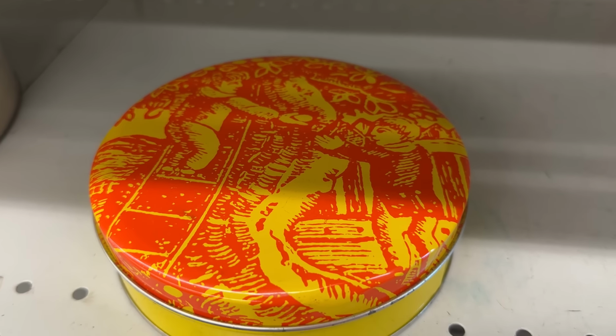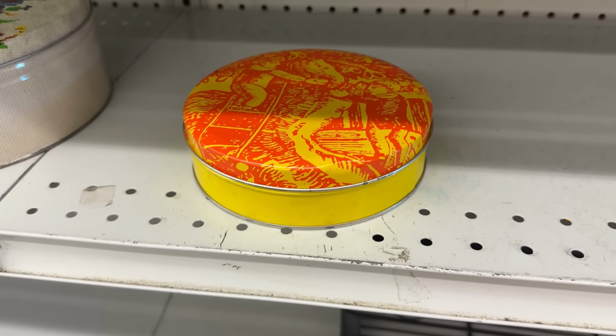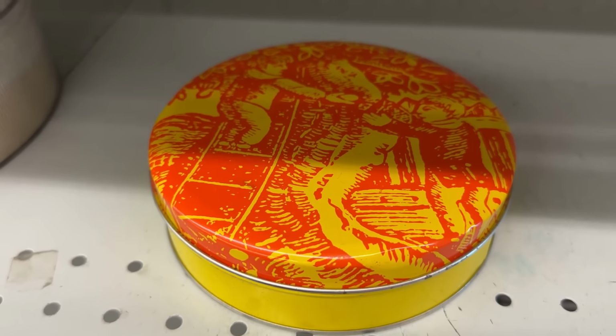I'm not usually one for vintage tins, but this one is really cute actually. I like how flat it is and all the colors.